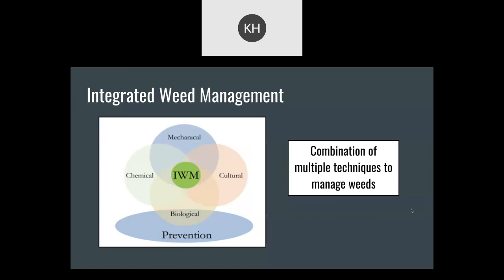So it is understood that thistle and bindweed are difficult to control in organic settings. However, it's also been shown that utilizing an integrated weed management approach can be successful for managing these two species particularly. Integrated weed management is simply the combination of multiple techniques to manage weeds. And today, I will be looking at how a combination of different mechanical and cultural controls can start to manage both thistle and bindweed.